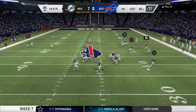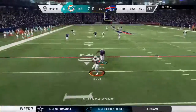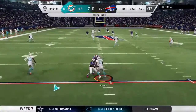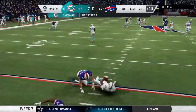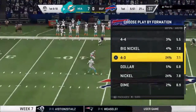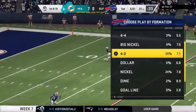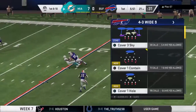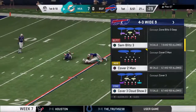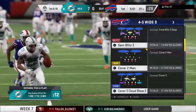From the gun, it's Allen. Going deep here for Watkins, picked up by Xavier Howard. And he's going to return it to the 21-yard line. He was looking for Watkins that time. Well, they didn't exactly show patience there, did they? Just down a score, they come out firing right away and compound things by throwing an interception. They put their defense in a really tough spot.